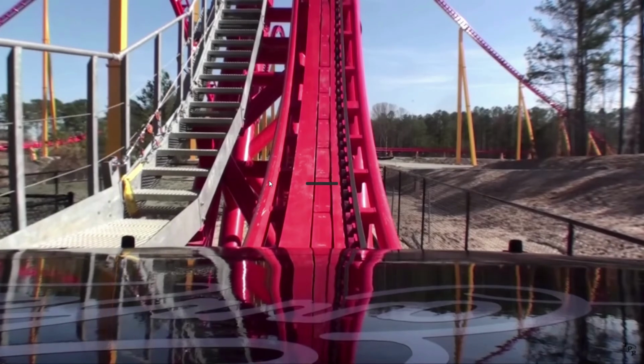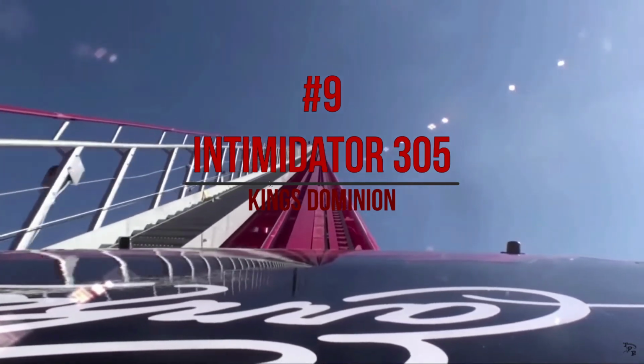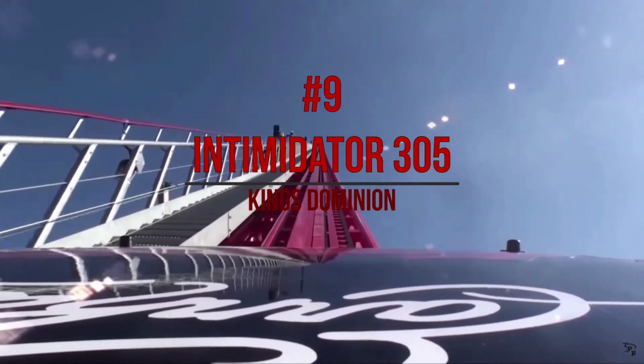Gentlemen, start your engines! Intimidator 305. What more is there to say about it?